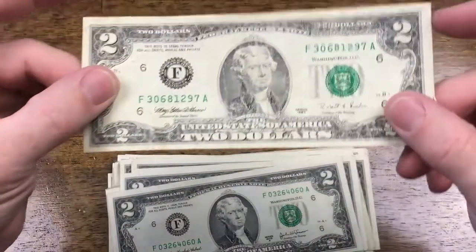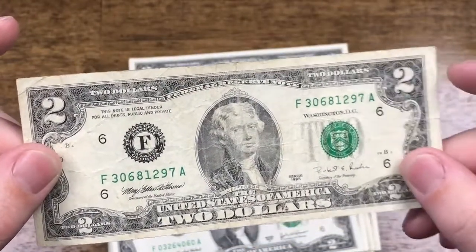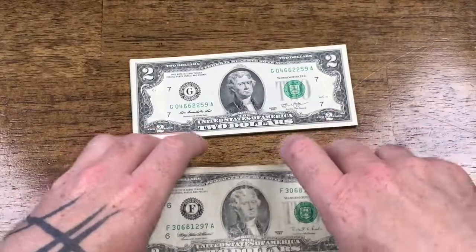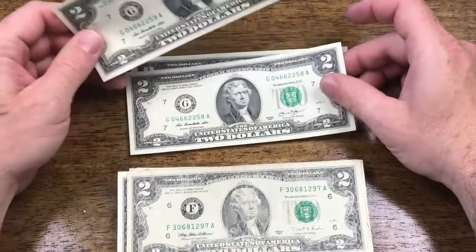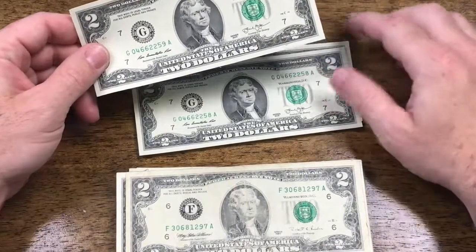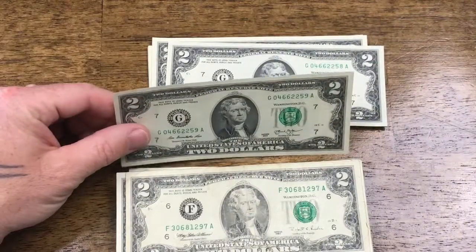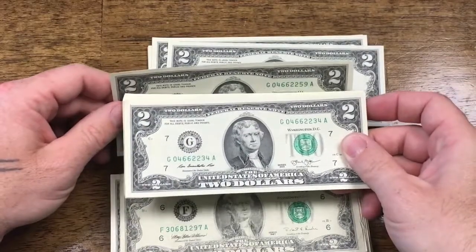That is a 1995 series, and it is really, really worn. Nothing too special here. As I suspected, 259, 258. That goes along with this pack right here. Check that out.